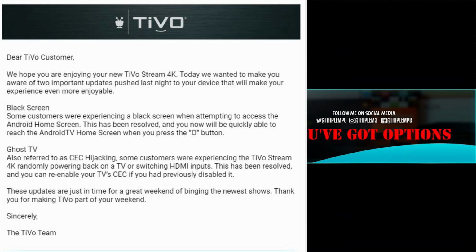So the second one is Ghost TV, also referred to as CEC hijacking. Some customers are experiencing the TiVo Stream 4K randomly powering back on a TV or switching inputs. For me, the funny part of this is that I actually hooked it up to a TV that I had in the office. I disconnected it and I put it back on my video switcher, and now every time I press the power button, the same TV still comes on even though it's no longer connected. So that's something I'll be testing.